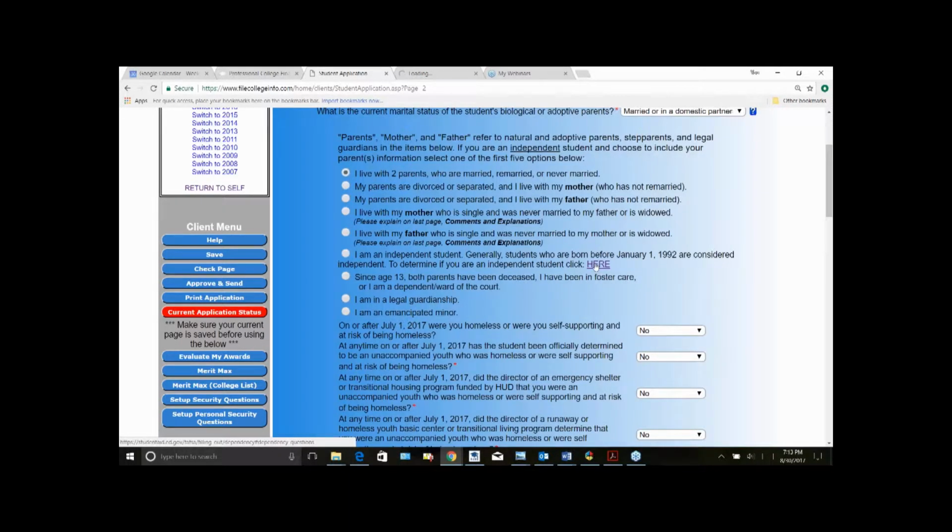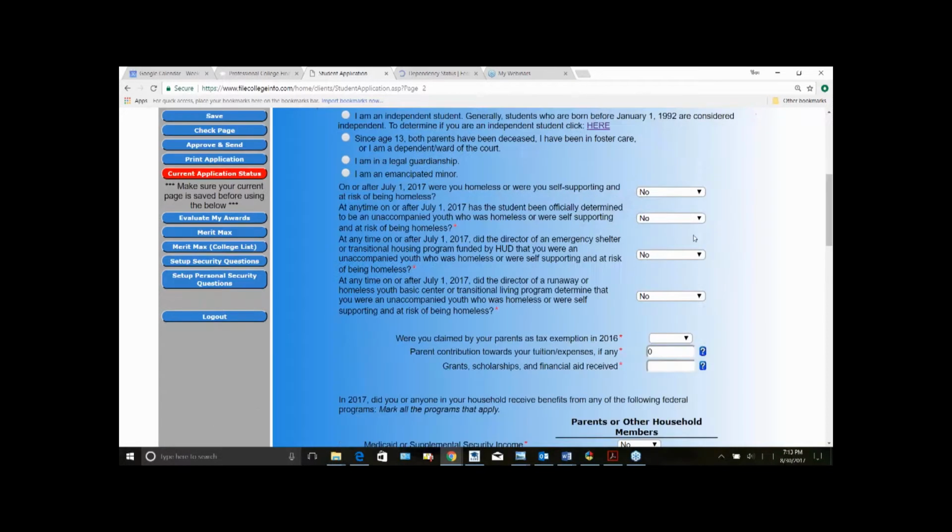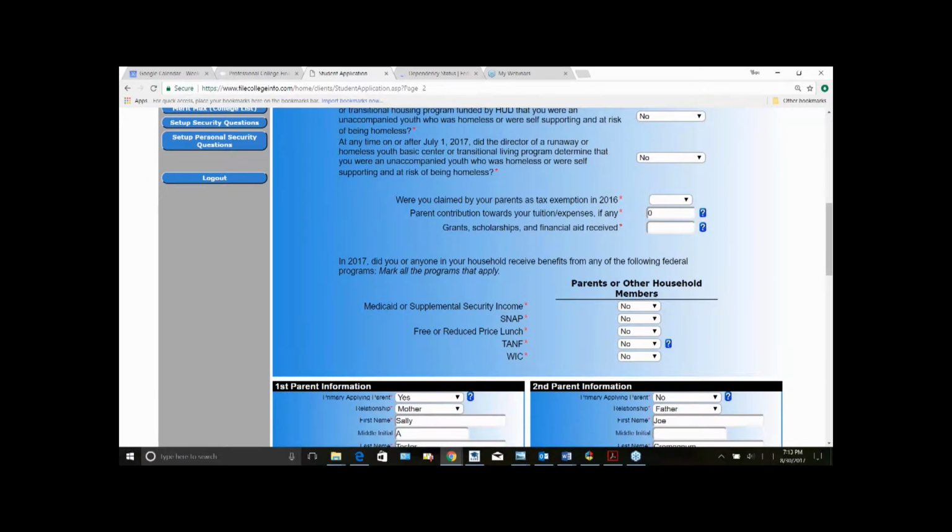And then you also click the corresponding tab here as well. You just want to go through and pretty much answer these questions one by one. Most of these are usually no here. What they're trying to determine here is if you're an independent student or a dependent student. I've been doing the FAFSA for about 17 years now, and I'd say 90%, maybe even 95% of all students are going to be dependent students.